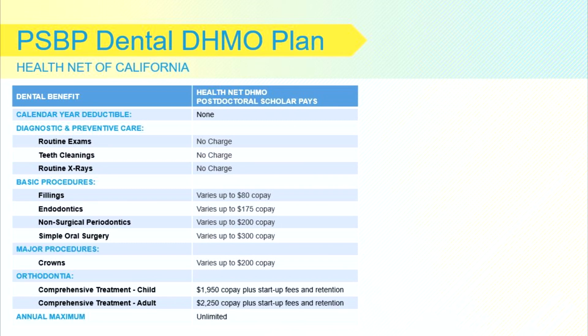Orthodontia is available for children and adults. And you see the copays here. The annual maximum is unlimited, so there is no limit. So as long as you're receiving care for covered benefits, the insurance company, which is HealthNet, is going to continue to pay for that care.